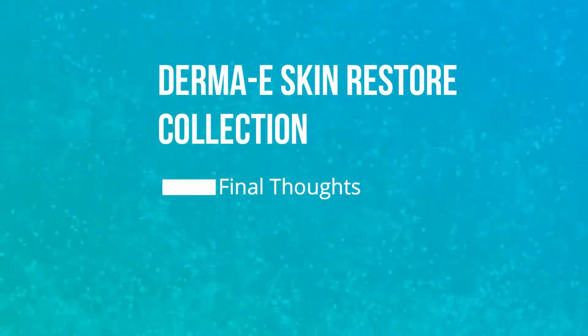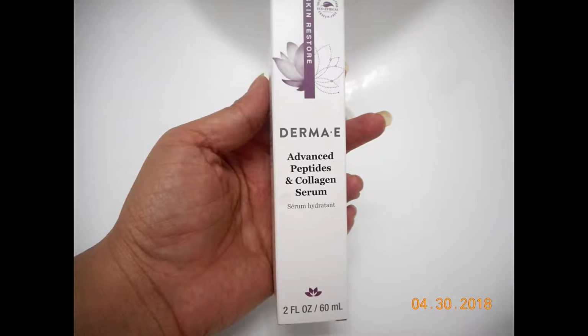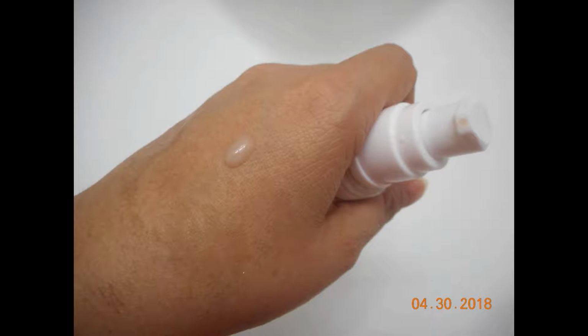Hi everyone, today I'd like to talk about DermaE Skin Restore Collection and give you guys my final thoughts. Back in April, DermaE sent me a complimentary box with their entire Skin Restore collection line. So it included an advanced peptide and collagen serum, as you see. And all of these items can be used together or individually, and that's the serum.